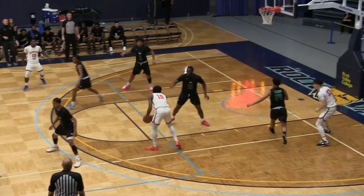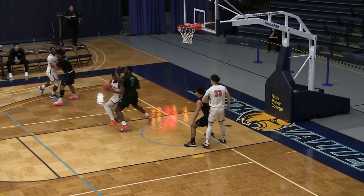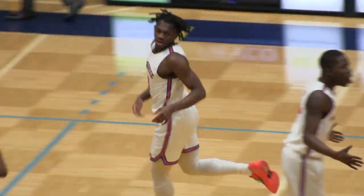Williams Dryden, free throw line extended left side, trying to move in the paint. And Williams Dryden, another nice little turnaround shot. Little floater there.